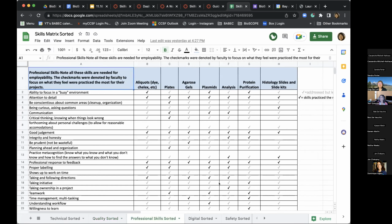The other sort of skill here is professional skills. And here you'll see that there's some dark check marks as well as lighter gray check marks. Those dark ones were the ones that the groups, the faculty in each group, sort of checked off. And then the gray ones, we put them in ourselves because, as you know, all these skills, they're needed by every single project pretty much, right? We really emphasize professional skills in the way that we teach biotechnology. And so even though the faculty did not check those off, the ones that they did check off are really emphasized for those different projects.